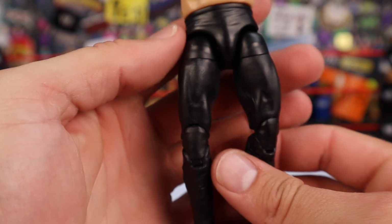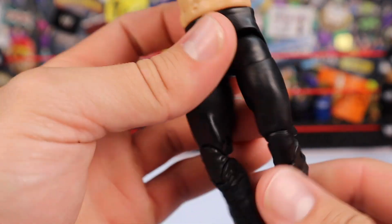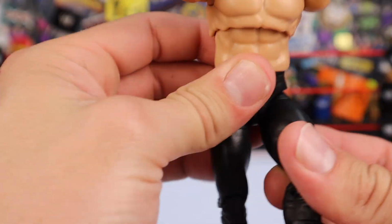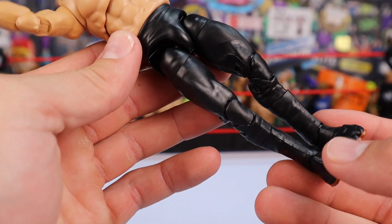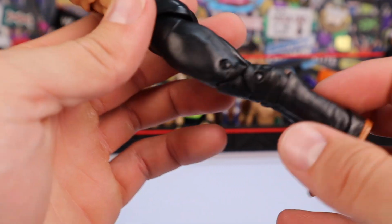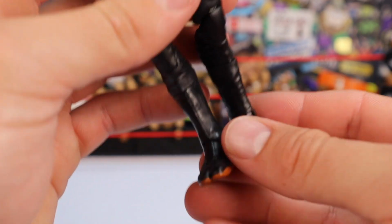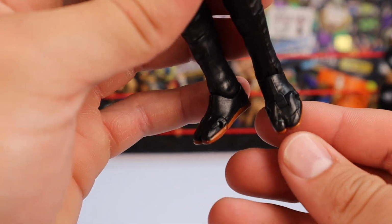Moving down to the pants themselves, they are 100% black right there. There's no logos or anything going on. He does have hip displacement joints. They work really well because Ricky the Dragon Steamboat does do some pretty intense high-flying maneuvers. As far as the pins in the knees, they are not pinless, so they're going to be working really well, really flush. And then we are seeing a brand new mold down here of shoes.